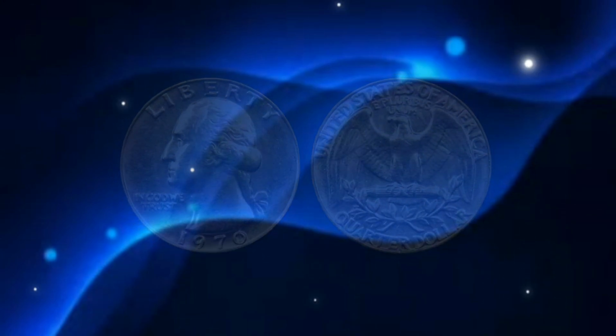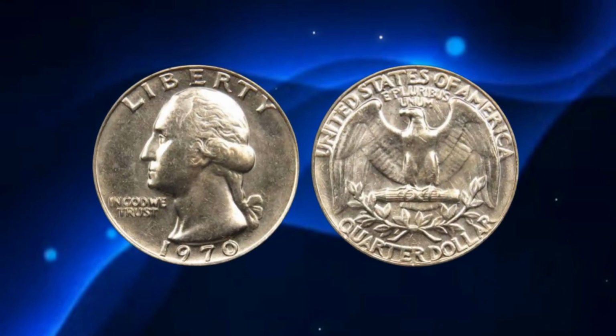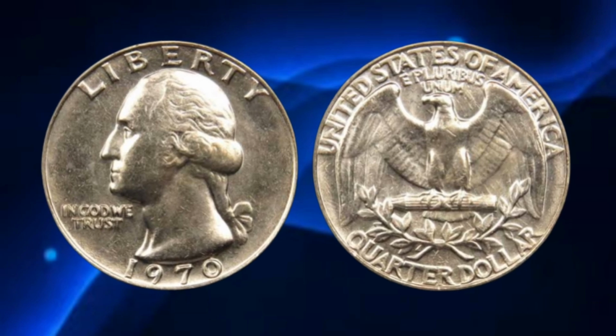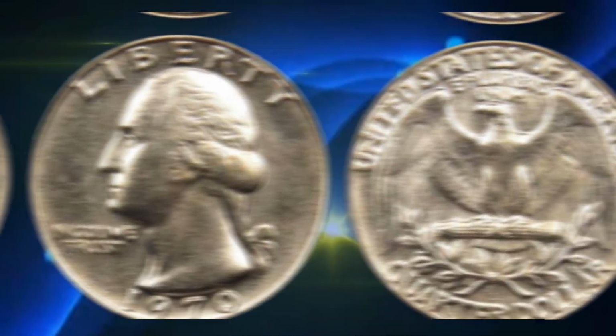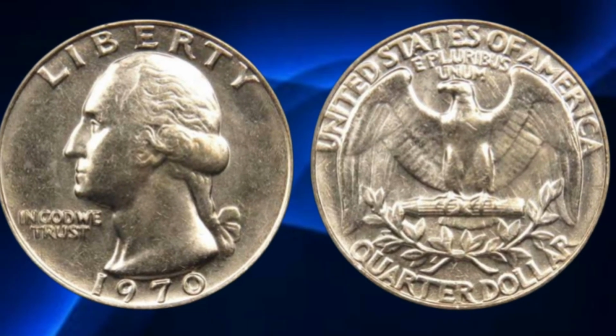Conclusion. In conclusion, while the United States Liberty quarter dollar 1970 coin may not be worth millions in regular circulation, it remains a significant part of American numismatic history. Its true value often lies in its condition and collector appeal. Whether you're an avid collector or simply curious about coins, this coin has a story to tell.